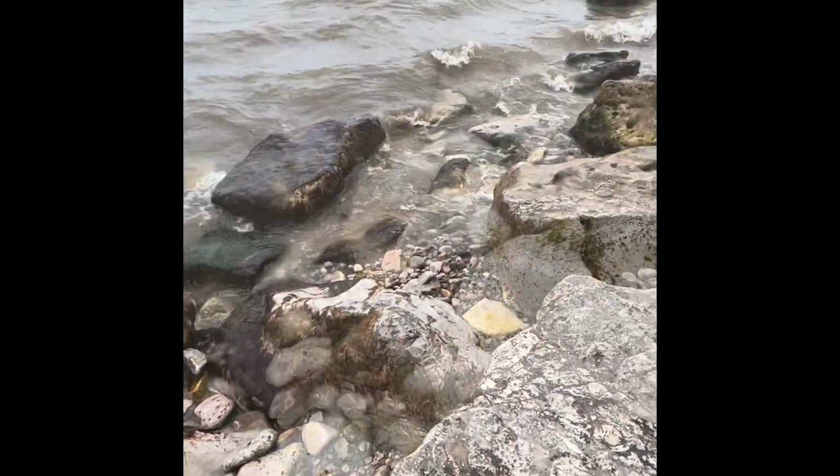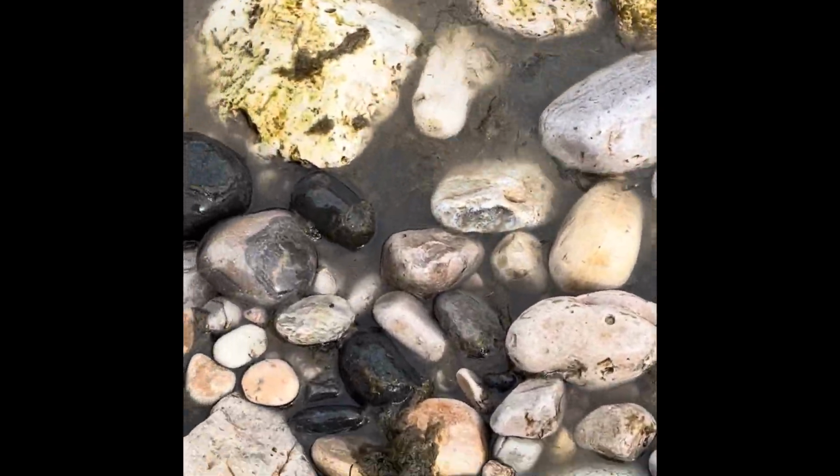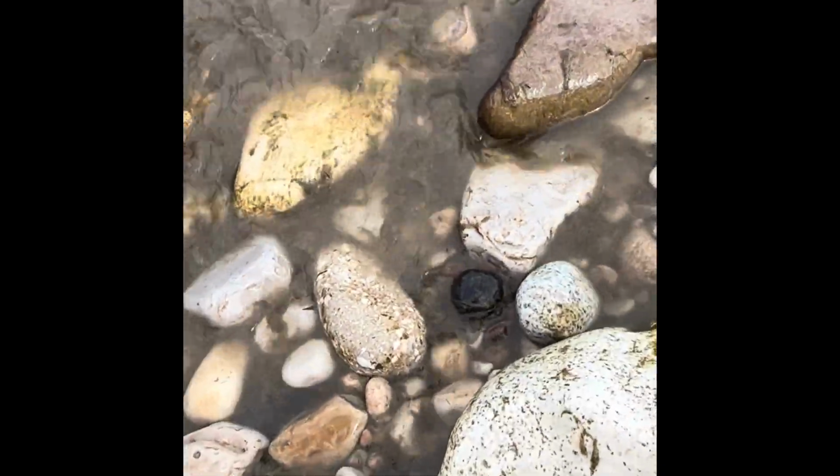All right, let's find some more cool things here. I'll see if I can grab them right there. I'm soaked. And then yeah, the other one's gone. Let's grab this one.